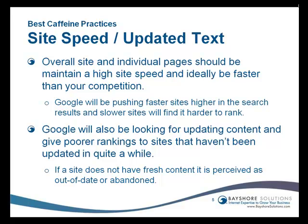So if your site is faster than your competition, it's going to be ranked higher than the slower sites. So Google will be pushing faster sites higher in the search results, and slower sites will find it harder to rank. So site speed is going to be a very important aspect of Caffeine. Google will also be looking for updated content and give poor rankings to sites that haven't been updated in quite a while.